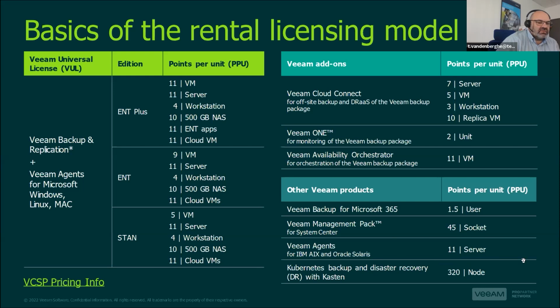And then we still have other products like Veeam Backup for Microsoft 365. It's 1.5 points for a user. We have the Veeam Management Pack, rarely used, but that's 45 points a CPU socket. And then, of course, we have Veeam Agents for IBM AIX and Oracle Solaris, which is 11 points a server, and the Kubernetes, which is 320 points a node. But more on the Cloud Connect because it's a special one, let's say.